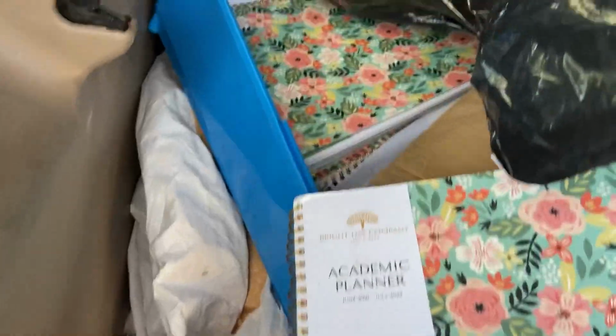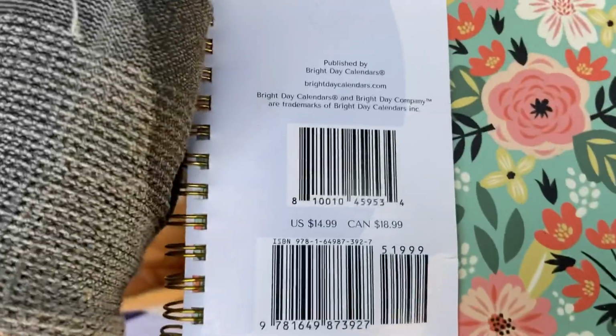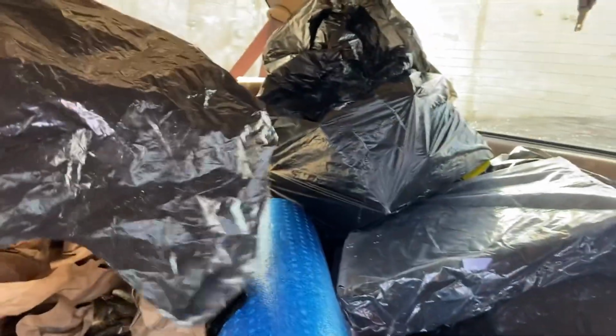The academic planners for your semesters, 2021, July 2022. So as far as I know, they'd be still relevant. And some of them still have this little flap here. Some of them they tore off. But you'll see the price here, $15 US, Canadian 19. So, man, I must have almost 2 dozen of them. I'll stick them on eBay and see. Maybe you can stick them on my wife's store and see what she can get for them. But maybe we'll split the deal. But anyway, I'll let you know how that goes if I can remember to do it.